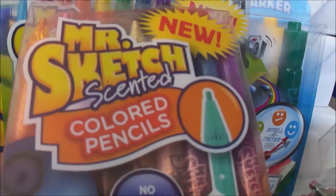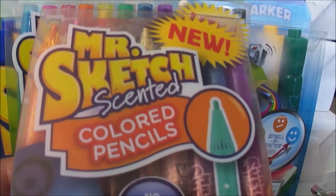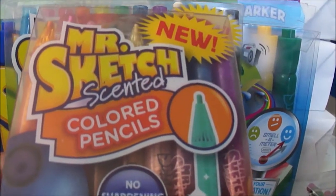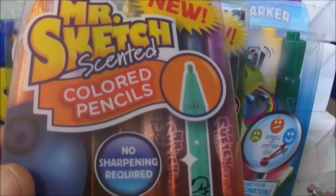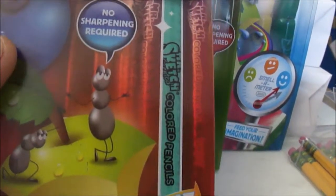Also, they came up with the color pencils, and we go through color pencils a lot. We still have a lot of color pencils, but again, it's smarter to purchase a bulk supply of color pencils rather than the typical 12, and be mindful of the brand.